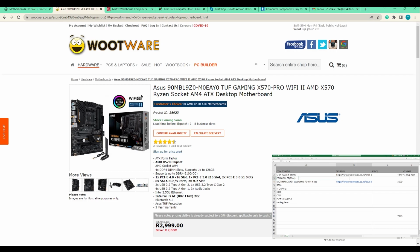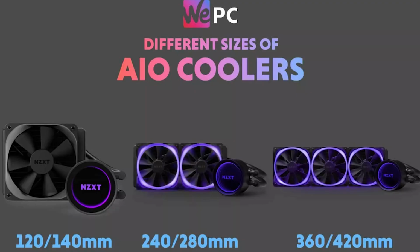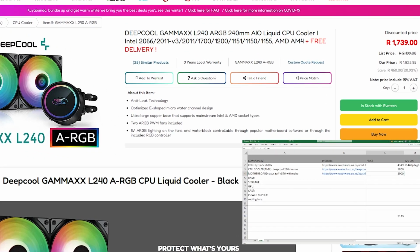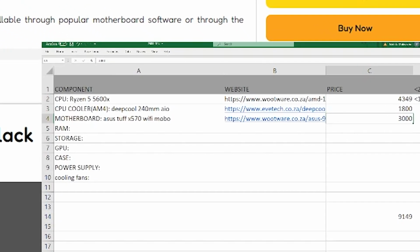Right now I'm going to go for a CPU cooler next. This is going to be an interesting category because we haven't done a CPU cooler in any of our previous videos. Any good quality 240mm AIO that we can find, or 280mm, we're going to go for it. So I'm just going to go for this Decool AIO here for 1,700 because it supports AM4 and any other socket that you want, even 1700 if you decide to go for a 12th gen Intel CPU. Alright, so after adding our Decool AIO, our price jumped to 9,149.